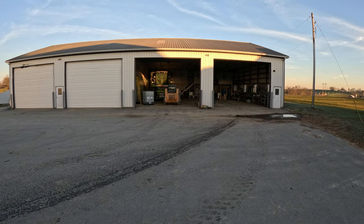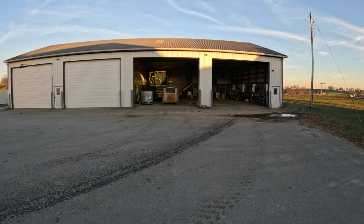That SR210 likes the shop more than it likes working.